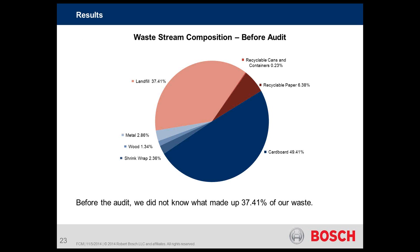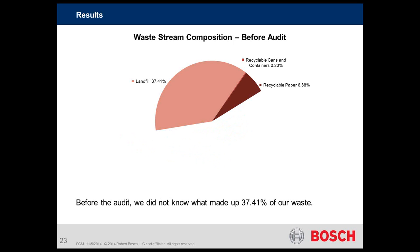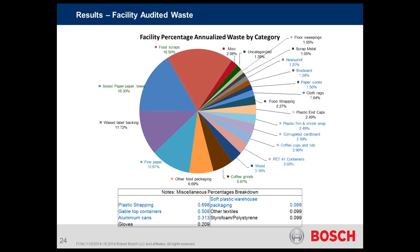So this is, again, the same graph as before, our waste stream composition before the audit. What we looked at, it was just this red area here. So the landfill and the office recyclables. All this blue stuff was from our warehouse recycling program that we didn't get a chance to audit. So what you're looking at here is our breakdown of all the waste in the facility.